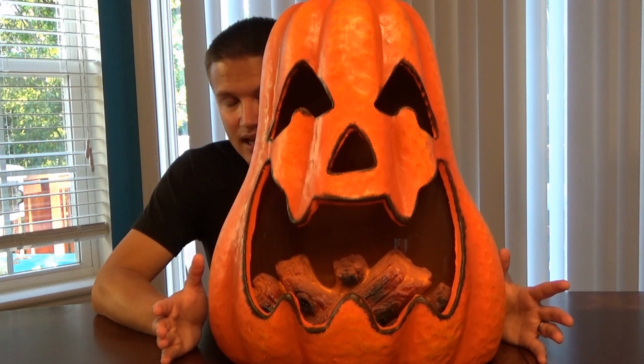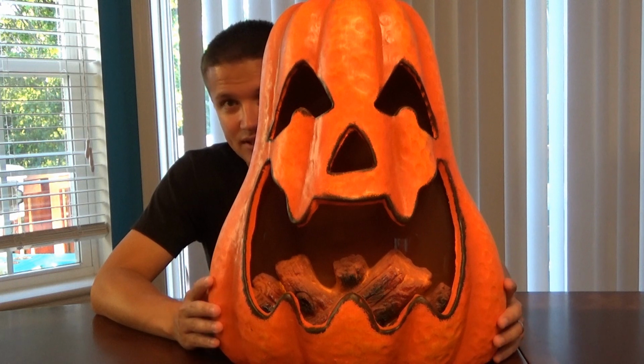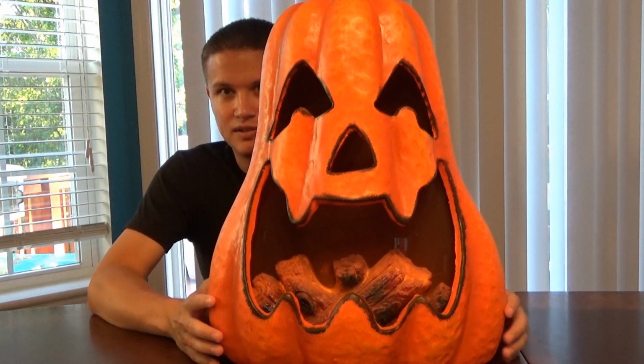This is going to be a piece I put on my porch on Halloween night for trick-or-treaters, combined with some other pumpkin stuff I got, and probably just gonna leave it in the corner of the living room. My daughters have already seen this and they love it. This is just a cool piece. As you can see, it's so big too, and it looks spooky.